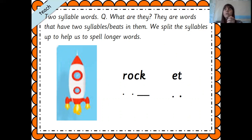The way we learn to read or write this is we split the syllables in half because they are quite long words. So to help us, instead of thinking, I'm going to spell the word rocket, we think, I'm going to split it in half. Spell the first part and then the next part, the first syllable and then the final syllable. We have lots of syllables in many words. We can have three, four, five syllables, which are called polysyllabic words, but we'll talk about them in the future.